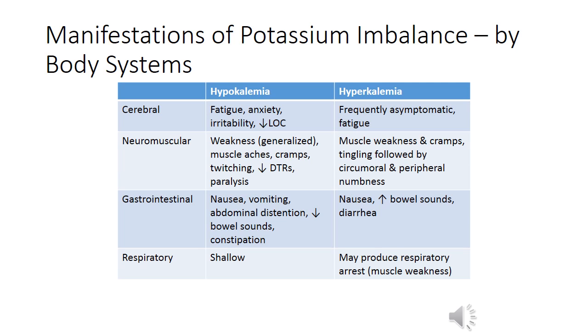Neuromuscular changes with hyperkalemia have two phases: skeletal muscle twitching in the early stages of hyperkalemia, and the patient may be aware of tingling and burning sensations followed by numbness in the hands and feet and around the mouth. As hyperkalemia worsens, muscle twitching changes to weakness followed by flaccid paralysis.